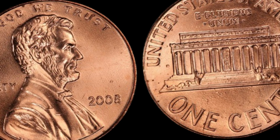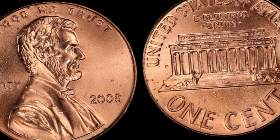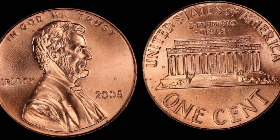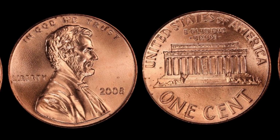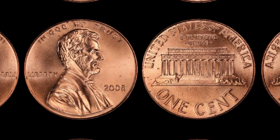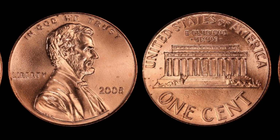But don't lose hope just yet. Some 2008 Lincoln pennies are worth hundreds or even thousands of dollars due to errors and unique characteristics. Here are the top ones to look for. Look closely at the date or the letters in Liberty and in God We Trust. If you see doubling, you might have a winner.